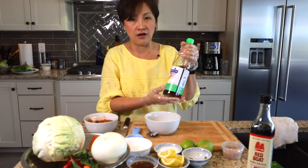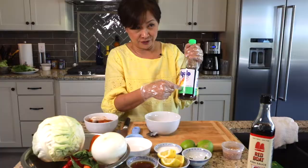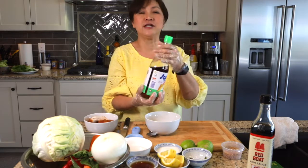So the brand that I use at the restaurant, I know, Asians are not very good with branding. I know it looks like squid, but it's not squid sauce, okay? This is fish sauce that's branded squid. Okay, so just remember that. This one has no MSG, and this is the one I use the most.